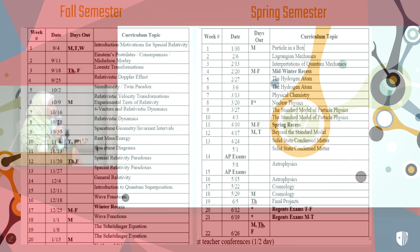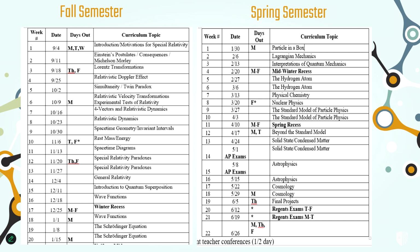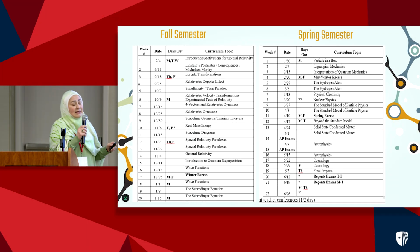I looked at modern physics and introductory physics classes in college, and I adopted those curriculums, because those students knew calculus. They had finished AP Physics with calculus. They were advanced students, so I did it with all the math they needed.